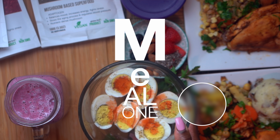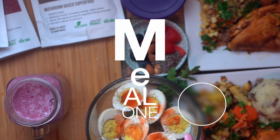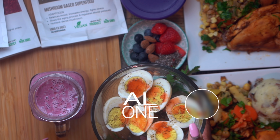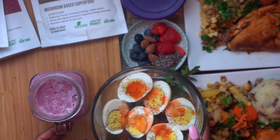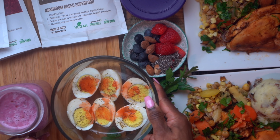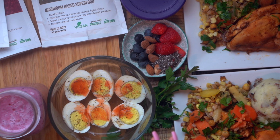So this is meal one. I have my fruit smoothie that's full of antioxidants and superfoods, and for anyone that's going on a smoothie diet, this is how you do it. I don't want to say smoothie diet because that's not realistic. You're getting in your fruits and vegetables in a smoothie, and you're still eating your regular meals throughout the day.